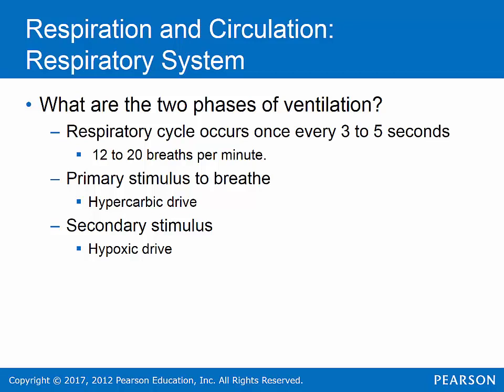Your backup method, because bodies like to have a main method and a backup: y'all ever heard of the hypoxic drive? Anybody ever tell you, don't give somebody with COPD lots of oxygen, you'll knock out their hypoxic drive? If they stop breathing, do you know what to do about it? Breathe for them. Don't withhold oxygen from anybody that needs it. It also can take a good long while for that to happen.